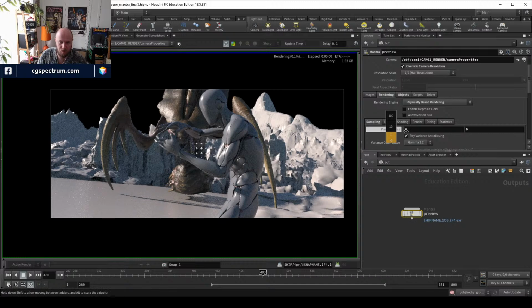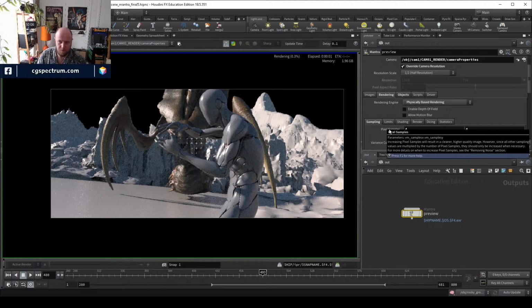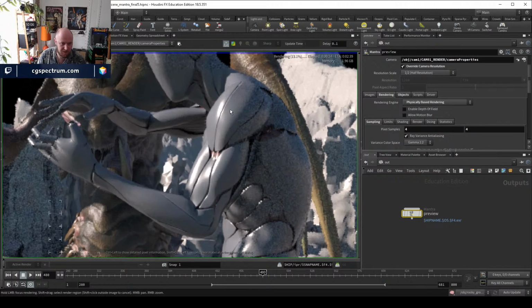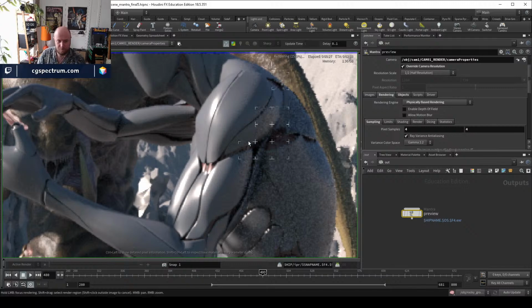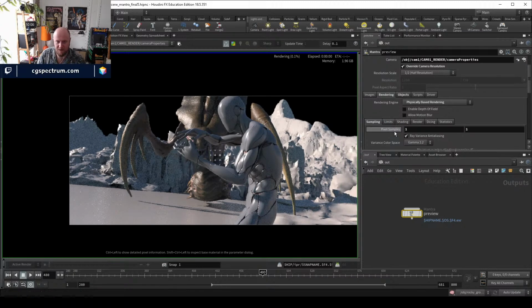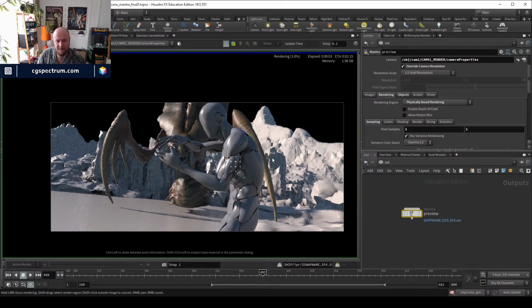But then, as I go up, maybe I want to go to like 4 pixel samples or something. Then you can see it's going to take a bit longer. It's giving me an ETA here of around 3 minutes versus 24 seconds. So considerably longer, especially if you factor in the timeline, that we've got 300, 400, 600 frames to render. You can see that's cleaned up a lot. It's cleaned up that noise, but it's just too long to wait for when I'm doing testing, so I always set that down to 1 so I get a nice quick render.